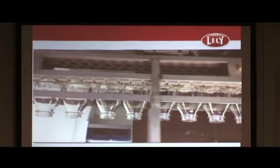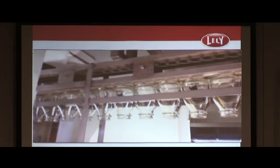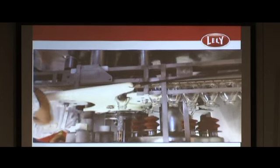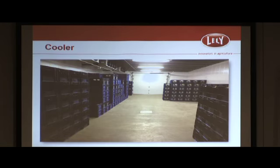So this is a video that we thought we took out, but it's being played upside down. So this is our filler. I think it's actually filling half and half. So anyway, here's our cooler. This is our last addition that we built just this early spring.